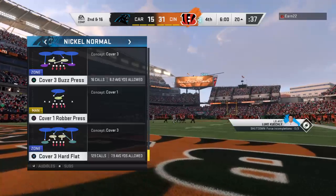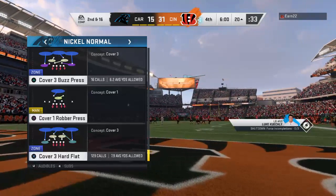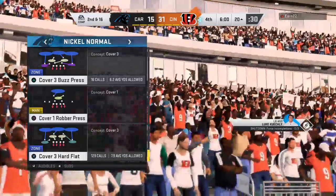Back now in Cincinnati. It's the Bengals in possession of the football and in possession of the lead as well as we start the 4th.